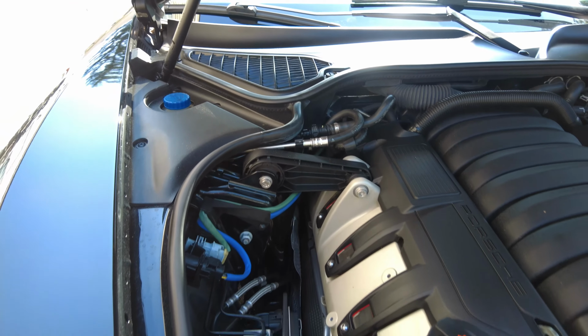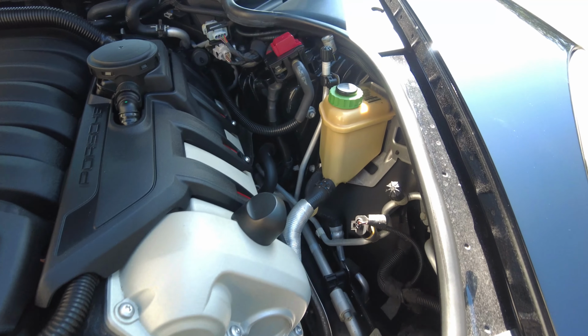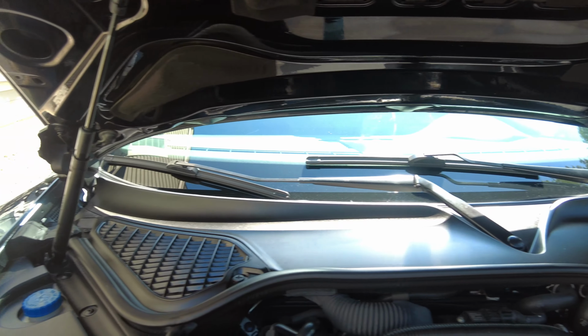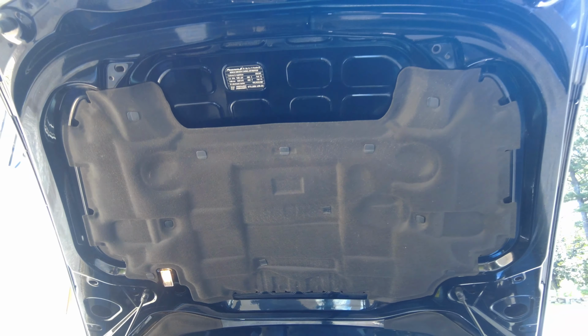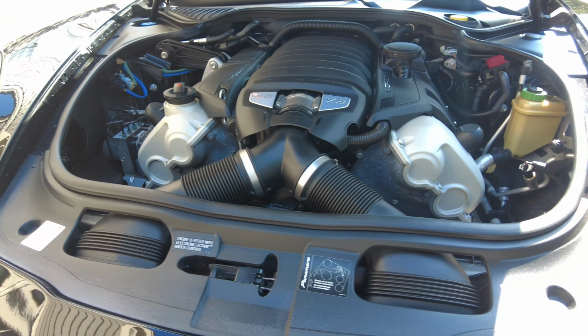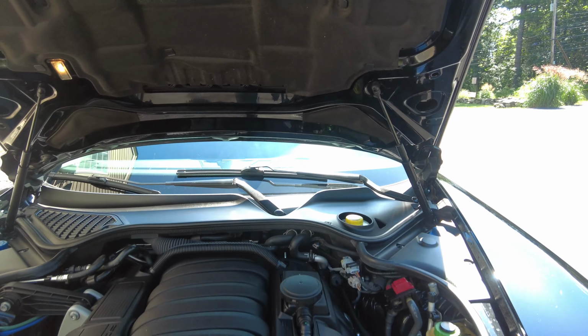And now checking out the power plant. Super clean in here. You can see it's not finding really any corrosion on anything. All the rain drainage guards and such, everything's in beautiful shape. Even the little hood light works very nicely. The insulation in the hood's in nice shape. Just really such a clean car.